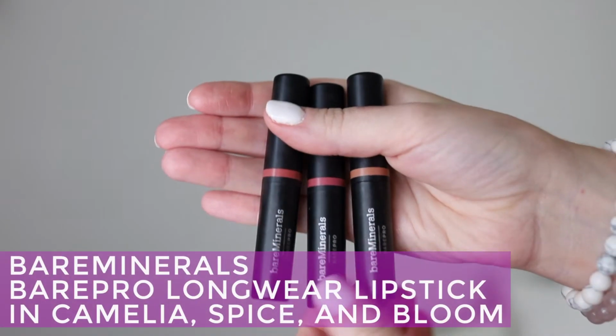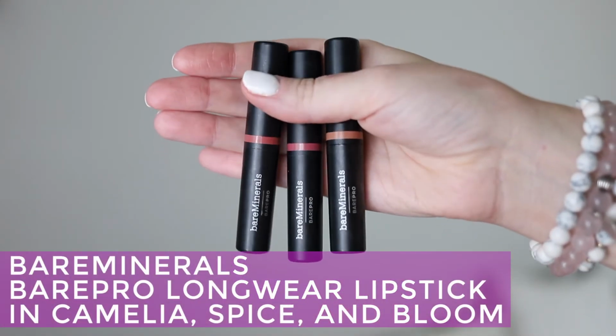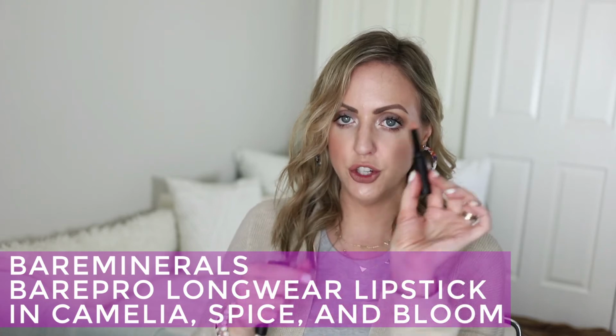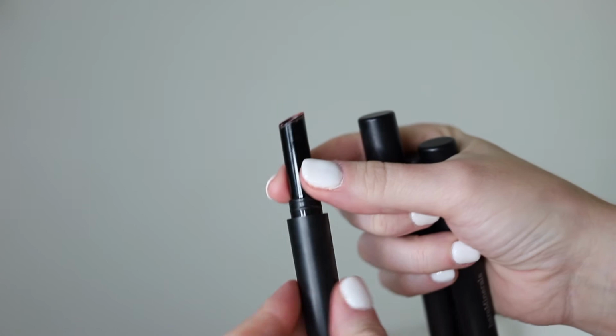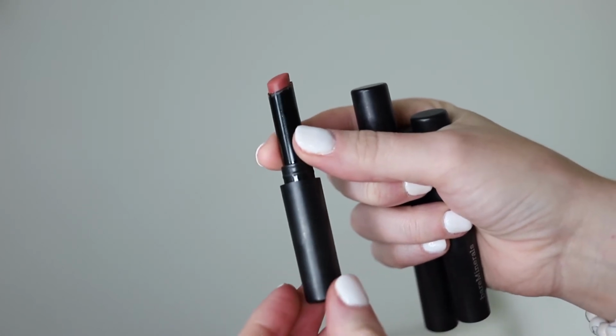Okay, I have 2 lipsticks to show you. 2 lipstick formulas, different shades. This was such an amazing launch from bareMinerals. These are their new BAREPRO Longwear lipsticks, and they're actually in a lipstick tube. So if you're not a fan of liquid lipstick and you want something a little bit more long wearing, these are so good. They actually do wear really, really long.